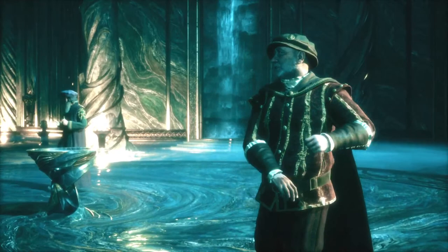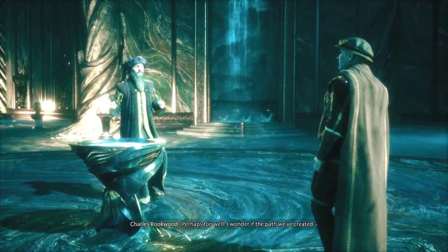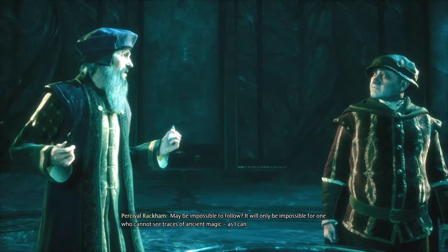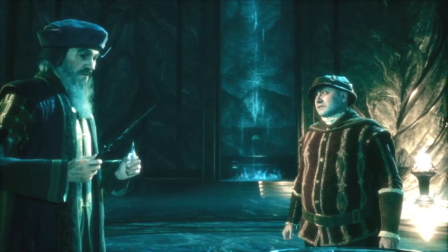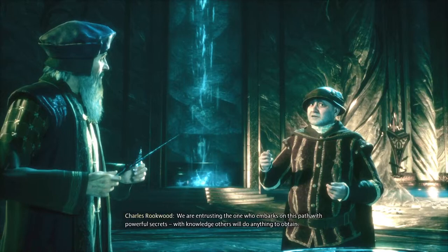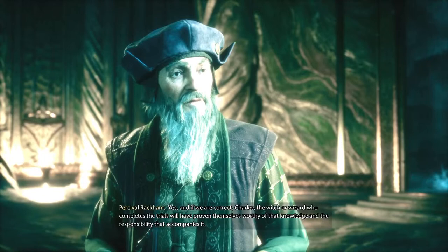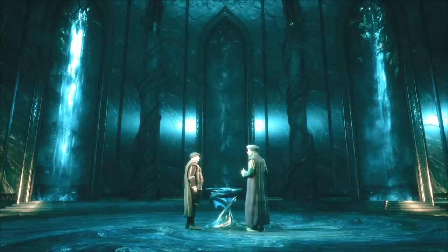Well hidden? Perhaps too well. I wonder if the path we've created may be impossible to follow. It will only be impossible for one who cannot see traces of ancient magic as I can. Your ability to see what others cannot will not be enough, Percival. We are entrusting the one who embarks on this path with powerful secrets, with knowledge others will do anything to obtain. Yes, and if we are correct, Charles, the witch or wizard who completes the trials will have proven themselves worthy of that knowledge and the responsibility that accompanies it. We've done all that we can.